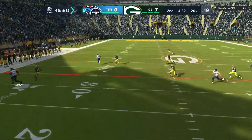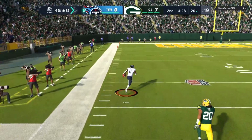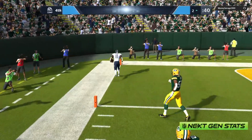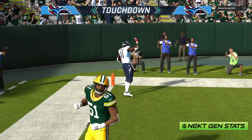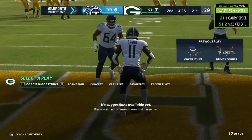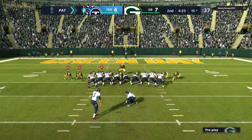It's Tannehill. He gets it to Brown, complete. And he's free going down the left side. It's a foot race. Touchdown, Titans. A.J. Brown, an 80-yard touchdown. And the Titans are an extra point away from tying this thing up.